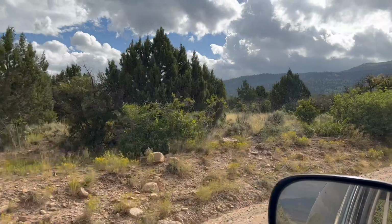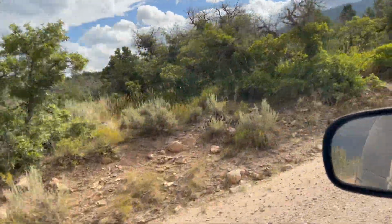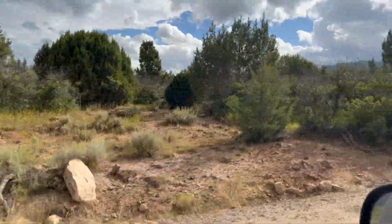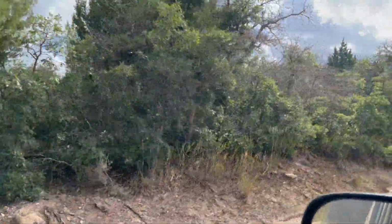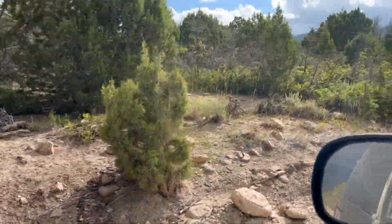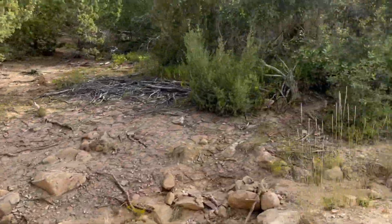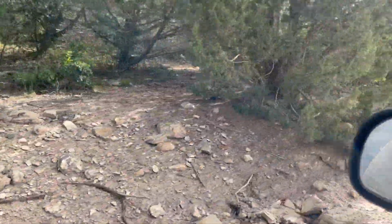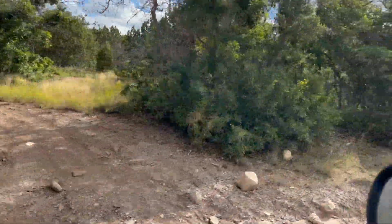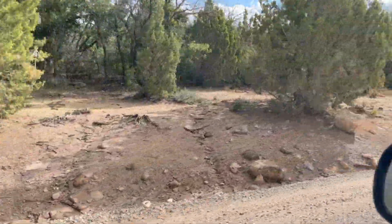Okay, just like 2 more minutes in, and we're already seeing more biodiversity up the side of the road. I'm seeing scrub oak, which is technically gamble oak, and I'm seeing more juniper. I'm seeing some of these little yellow flowers, which I have to double check to see whether it's goldenrod or what. I need to stop and see if we've got thistle and some sagebrush.